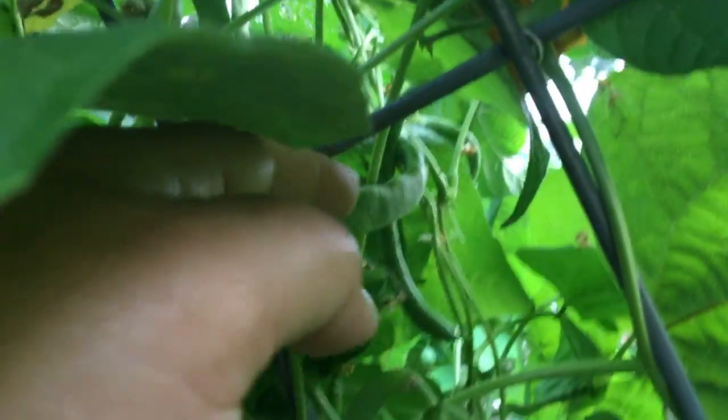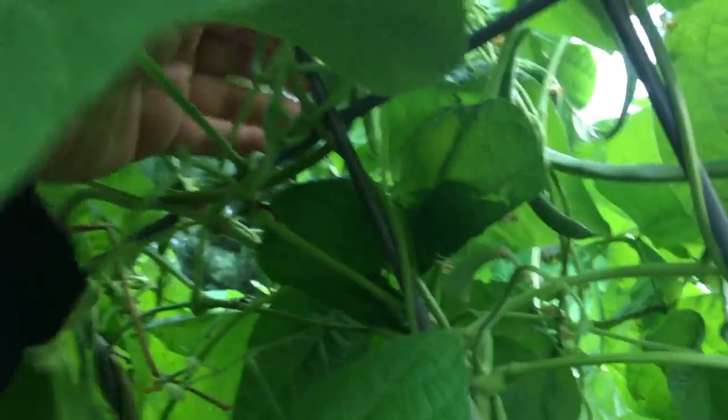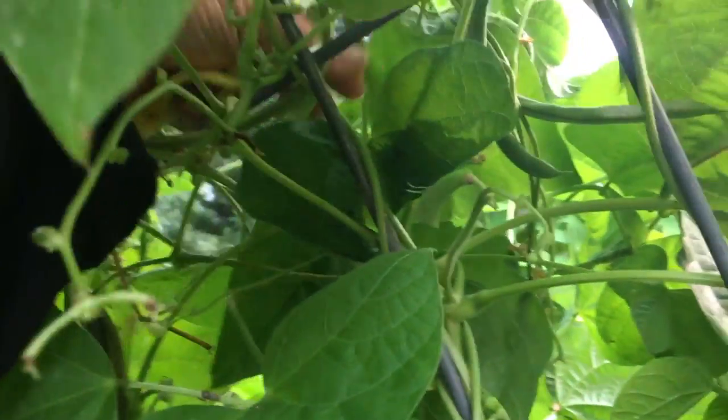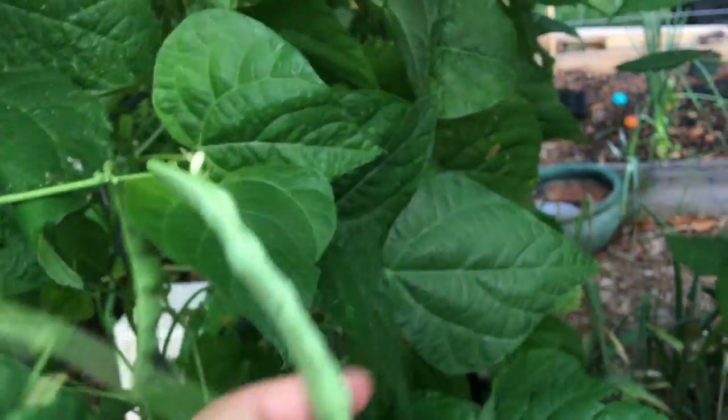So I find myself searching for green beans because look at these. They get so big sometimes because I've left them because I couldn't find them. I thought maybe they were stems as they were smaller when they were growing when I'm out here. So like this, look at this. It's pretty big. It'll probably still be good though. But anyway, the bean trellises are doing well.